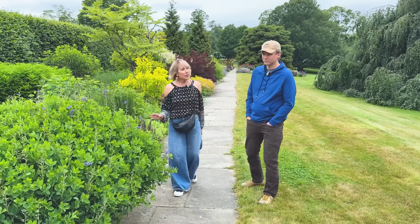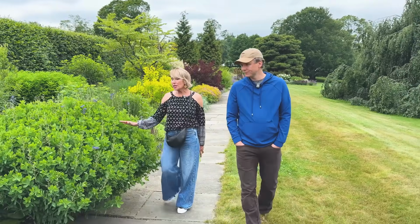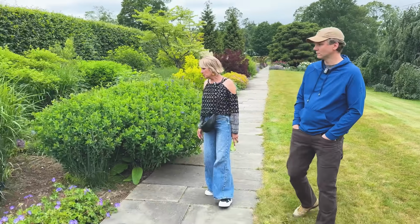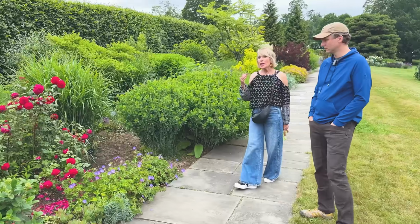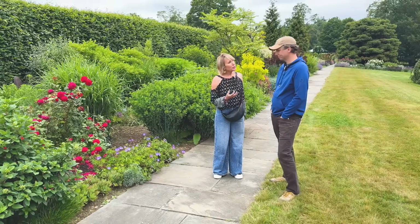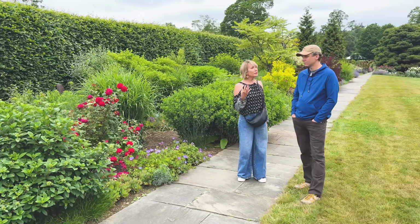Absolutely. Because I only have so much real estate and hours in the day, and I grow in a different zone. But this is just absolutely spectacular. So, light is every bit as important a player as anything in the garden. And today we've got this soft English light.